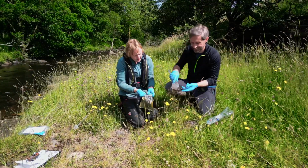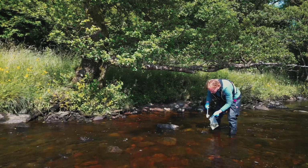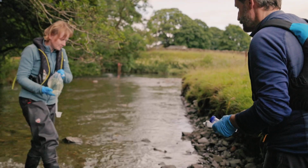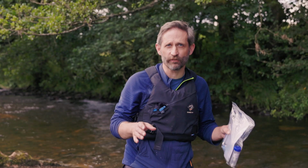Environmental DNA is a tool that helps us pinpoint in a very large river system where you should be focusing your survey effort. It helps you understand the presence or absence of a species within that water body. Basically, we'll be trying to pick up small amounts of DNA in the water, and the key target species we're looking for is white claw crayfish. We're also looking at potential for freshwater pearl mussels.